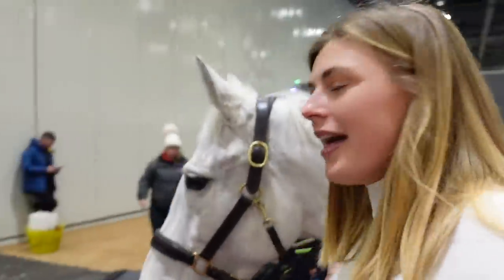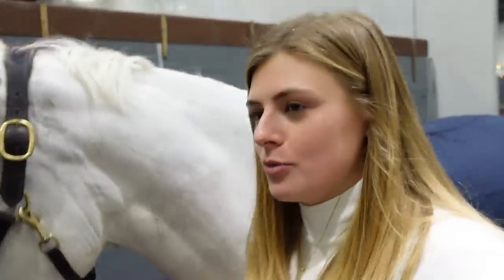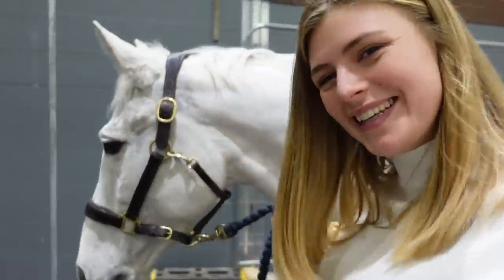Up there are the FEI stables. Very much not allowed to go in there. I mean, I don't know how far up here we're allowed to walk. We'll keep going. Feels so weird having a horse here. Just want to go and walk her off into the shopping.